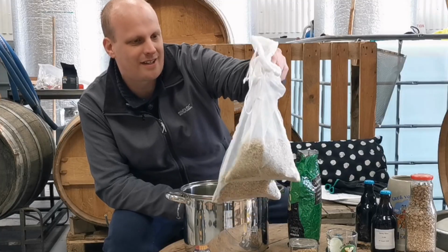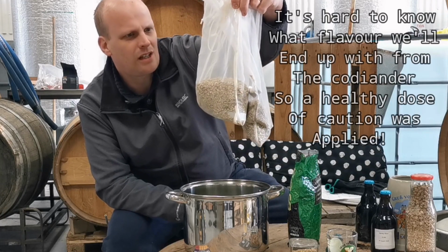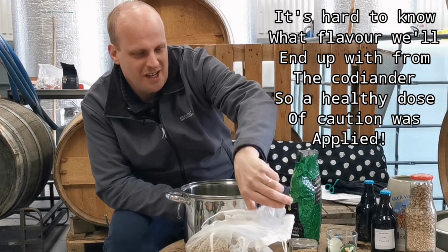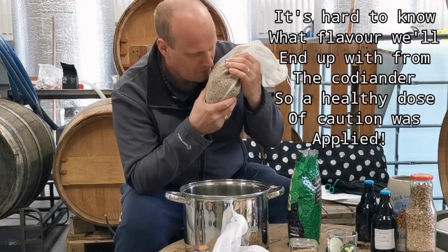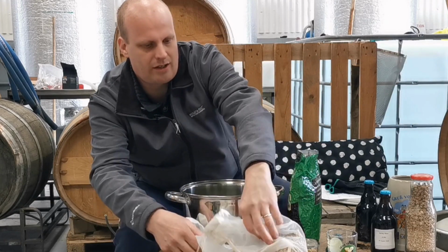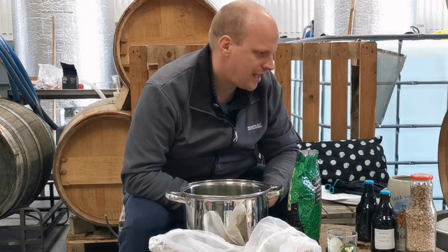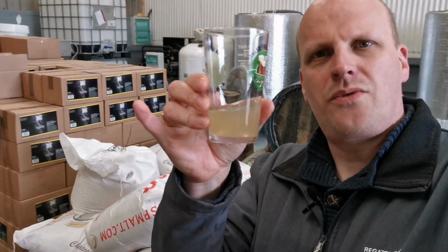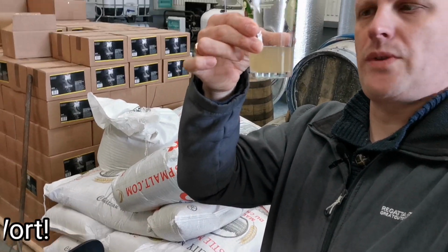Here is the pestle and mortared coriander edition. This is filling up the brewery with a potpourri, sort of a perfume thing going on. Very orangey, really nice. I'm excited to see what that's going to do to the beer. Yeah, so let's get on with the boil. So that's the beer going into the boil there.